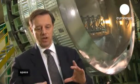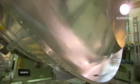To make a fuel tank, we start with rectangles that are welded together to make a tube. Then we have the two ends, and we weld the rings onto them, and then the rings on top of each other in order to make a perfectly cylindrical fuel tank.